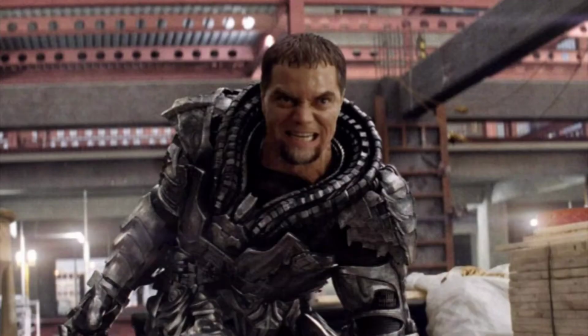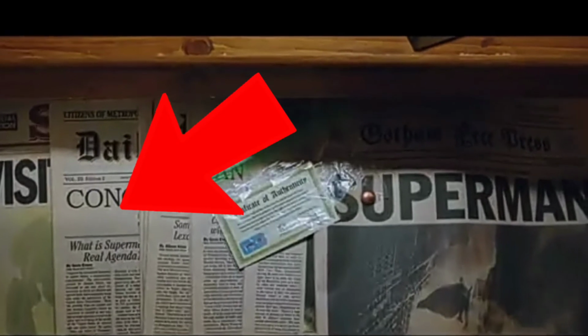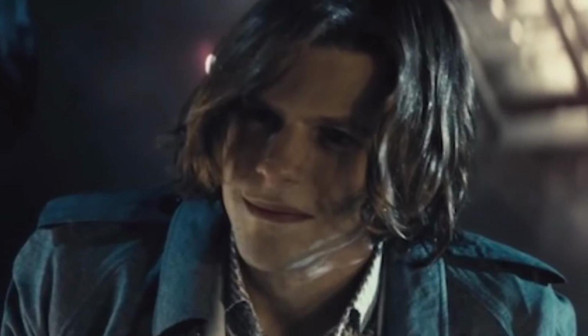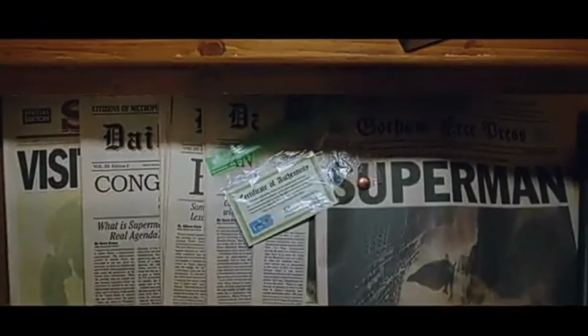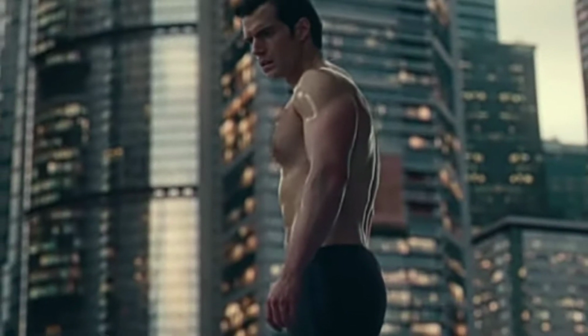Next, we see a drawer filled with newspapers, all cataloging Superman's journey in the DC EU. On the far left, you will see Zod's invasion, then above that, a Daily Planet article about the congressional hearing from BVS. Next one above that mentions LexCorp, which is Lex Luthor's company, and then Superman's full name in the Gotham Free Press, which could be from Superman's return from the grave in Justice League. All of these Easter eggs make this drawer a quick refresher for the audience. Now, let's move on to the next clip.